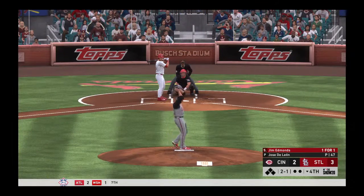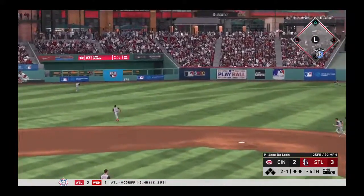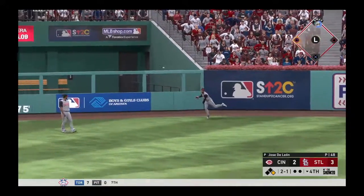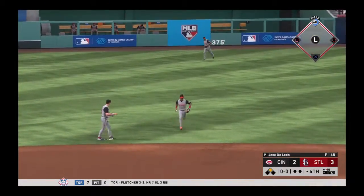And the pitch. It's a drive out toward left center field. Through first and hustling for second. And he will pull into second with a leadoff double.